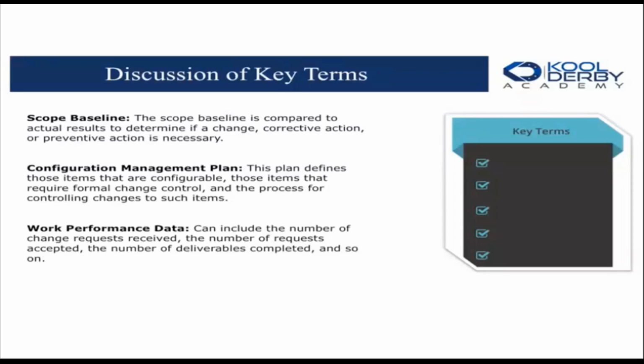So know what a scope baseline is. How much work are we going to do? If the customer wants us to do more work, that's called scope creep. Remember that one, right? I'm sure you remember that from an earlier discussion.